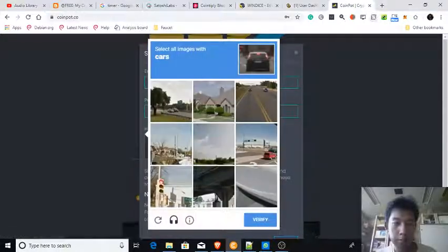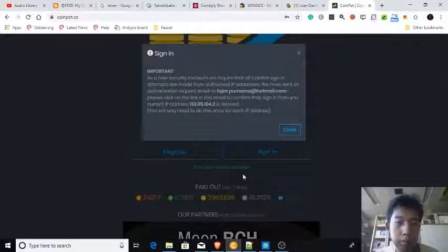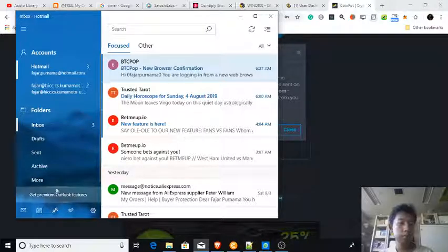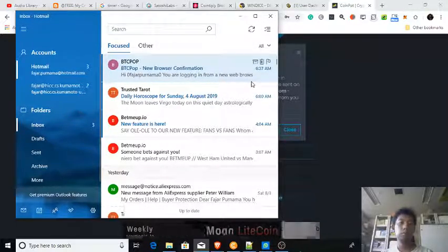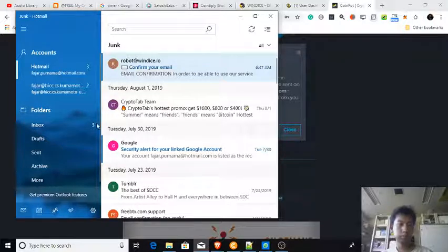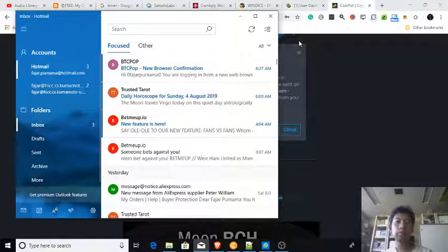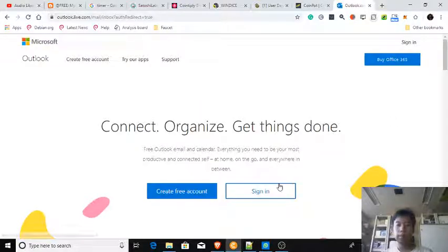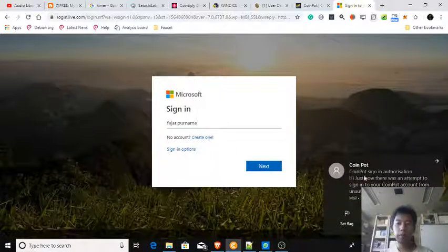Captcha, where is it? Oh, email. Don't tell me I have to open. Ah, finally. That was long enough.